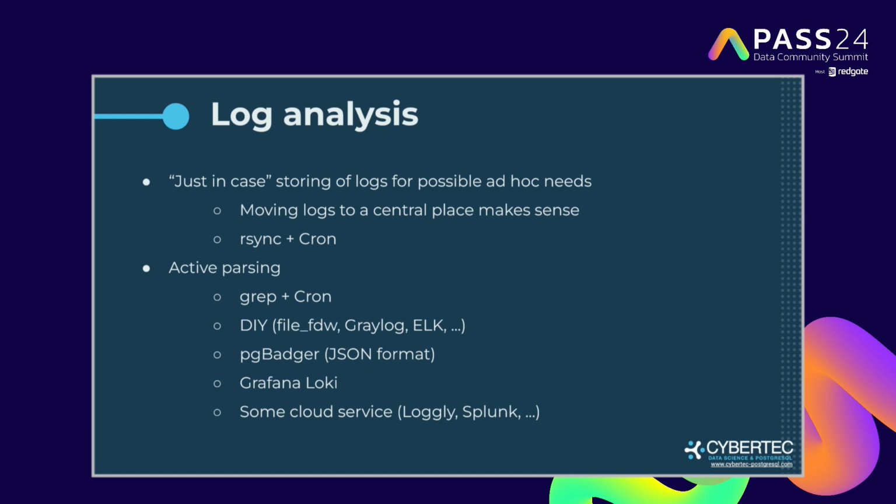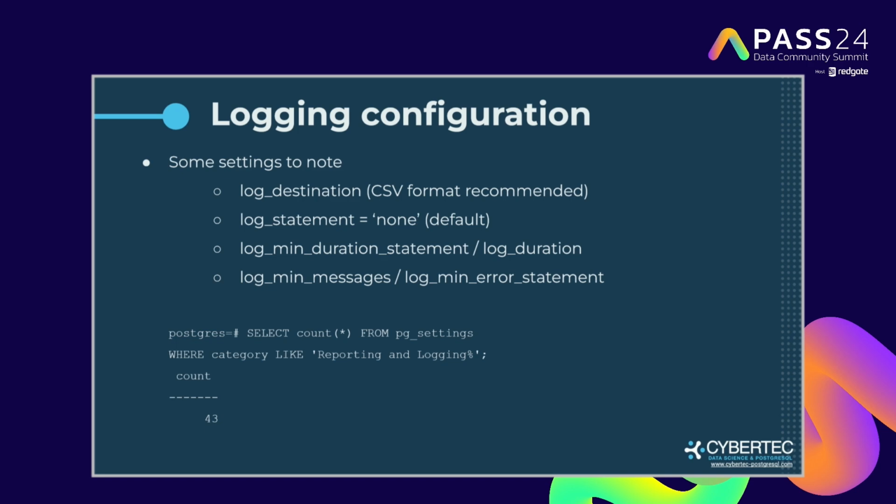I would say that the de facto standard nowadays is pgBadger. It's used a lot. It's a very cool tool. It's mature and very solid. So yeah, if you want to parse your logs, just give it a chance. Of course, we have a lot of other different parsing solutions. Nowadays, we can use Grafana Loki and some specific cloud services.